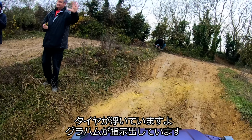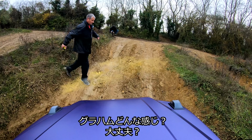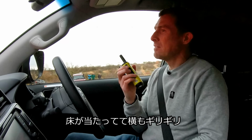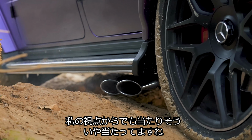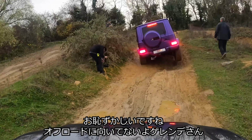What's going on? Graham's interrupting. What's up, Graham? What's happened, Graham? You all right? Don't fall over, mate. Yes, Matt, it's touching. It's on the floor on the near side. Oh dear. It looks like the G-Wagon is touching cloth. No, just touching. Shall I let him out? Come on. This is embarrassing.